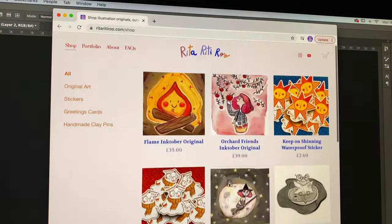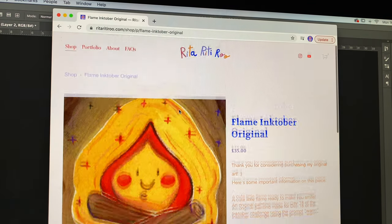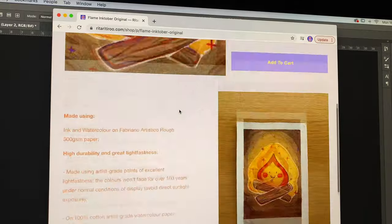So let me open a listing just to show you. So we have this here, which is an original drawing. I don't know, I think it looks pretty neat. I'm quite pleased with it.